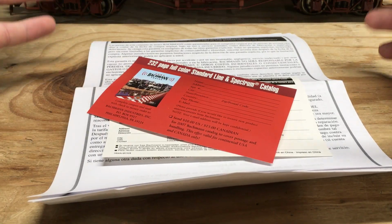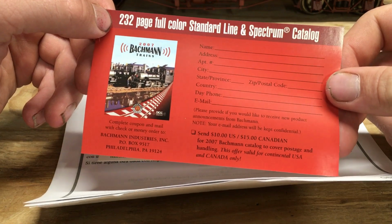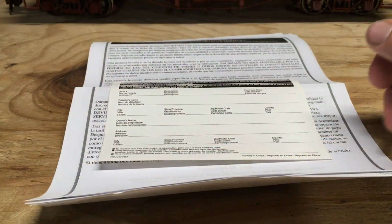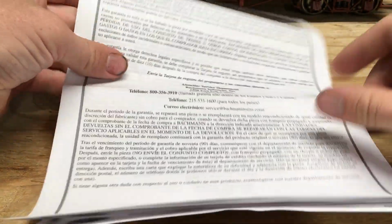So like all the models I've shown, they come with some paperwork. First thing is a coupon for a Bachmann 2007 catalog. Maybe that's an indicator of when this gondola came out. Again, I'm still curious what would happen if you sent one of these in. Warranty card, I can't use that because I bought a used model. Bachmann's warranty doesn't cover those.